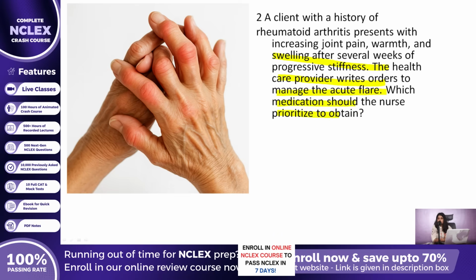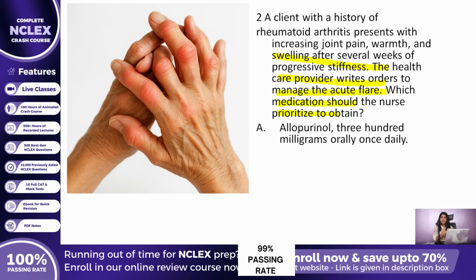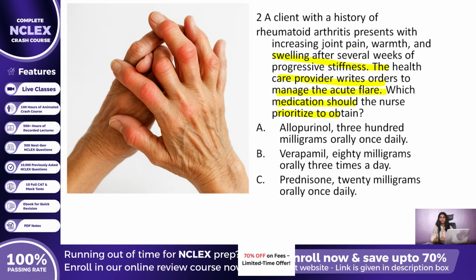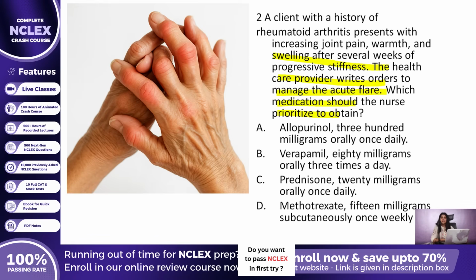Here are your options. A. Allopurinol 300 mg orally once daily. B. Verapamil 80 mg orally 3 times a day. C. Prednisone 20 mg orally once daily. D. Methotrexate 15 mg subcutaneously once weekly. The correct answer is C. Prednisone 20 mg orally once daily.